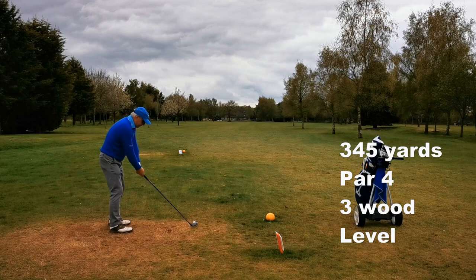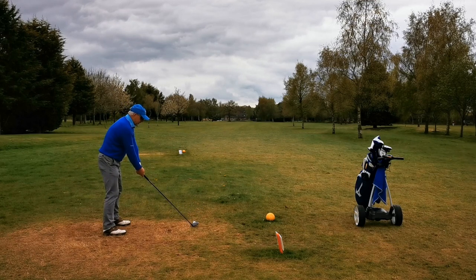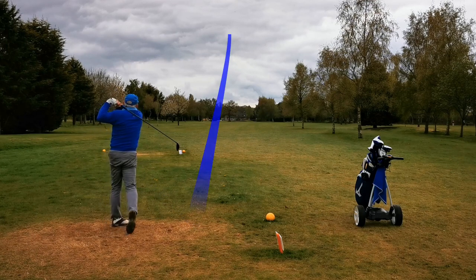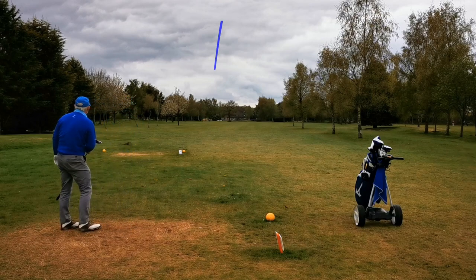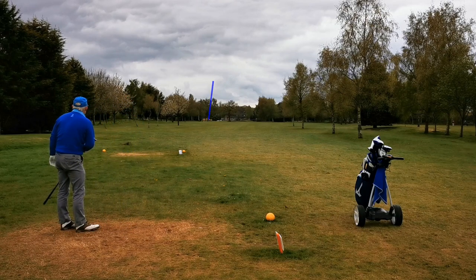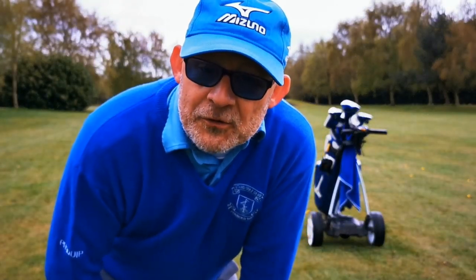Doesn't quite show it here, but there is a tree that is 234 yards off the tee box. I zapped it with a laser, so I'm going to duck underneath it with the 3-wood. Absolutely no point in hitting driver here. Right, well past the tree, no need to risk the driver there.